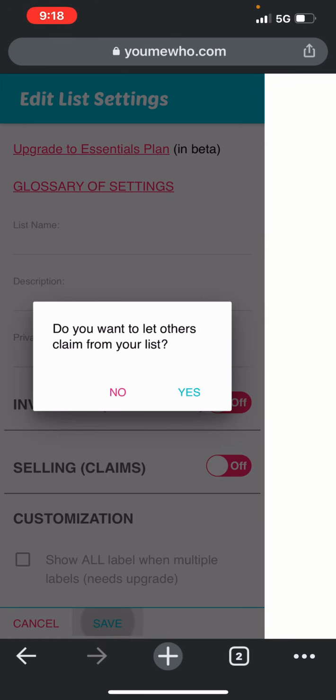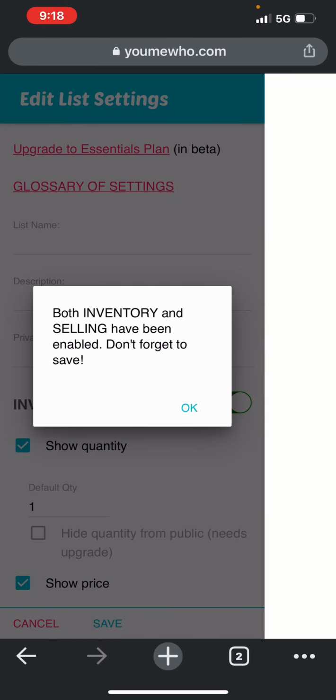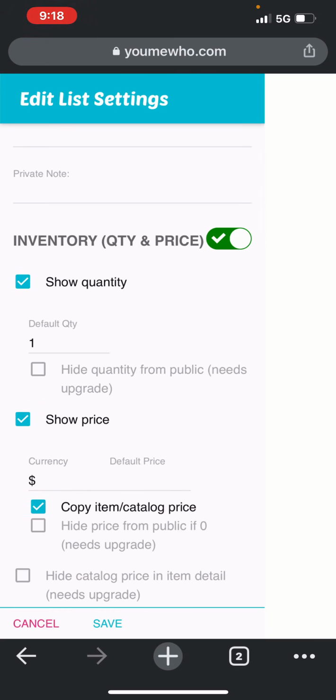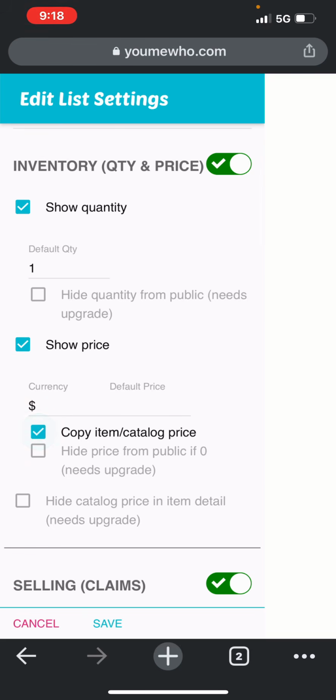Because we're making a new list, right away it's going to ask you, do you want others to claim from your list? Yes, we do, but you do not want to do this on your main list, okay? Let me just say yes to show you really quickly. If you do, there are pros and cons to this on the free version. The pro is you get to put in the quantity and it's going to show the price, the default price from the catalog. Or you can go ahead and change the price if you happen to have a private sale for your customers, whatever the case may be.